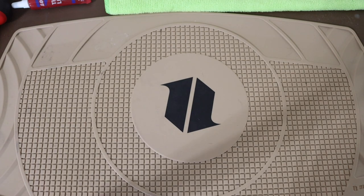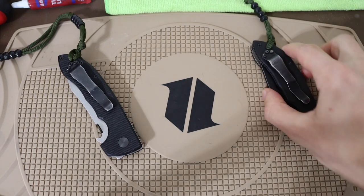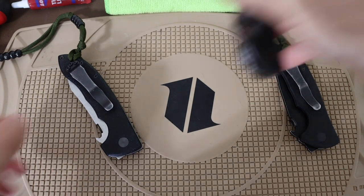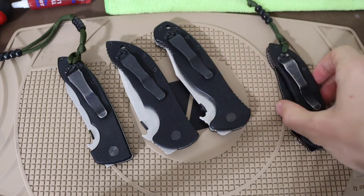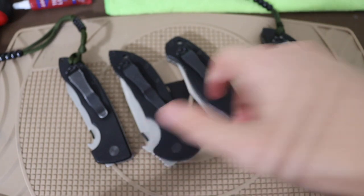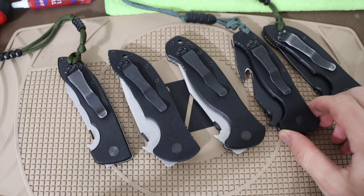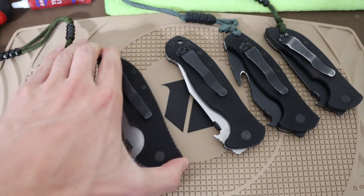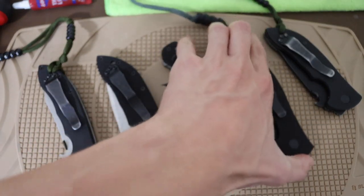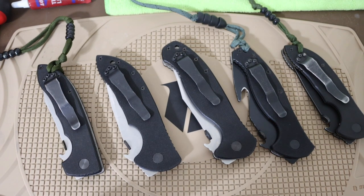Now on to the main meat and potatoes of the video, the reason we're all really here, right? We are talking about my favorite brand for this year as far as EDC knives are concerned, and it is probably actually a surprise. I don't think anyone would see it coming, maybe a few people, because I know I like to show off my Emersons quite a bit, but Emerson is in fact going to be the actual winner, so to speak, at least for now in 2023, of my favorite EDC knife brand.